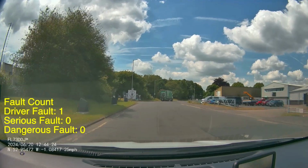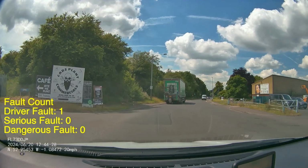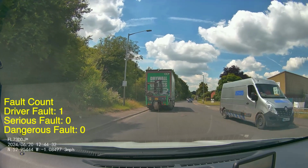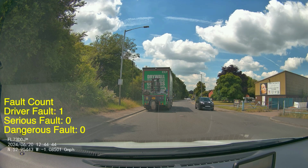Notice the HGV parked on the left here and the oncoming van. So the pupil spots this really early and he holds back. He's keeping a really good distance behind that lorry there, so he's got plenty of room to go around it. He's not right up the back of it where it's going to cause a big obstruction to his view and a lot of work to get around. So this is exactly how we want to do it. Plenty of room, plenty of view around that truck, and that way we can see what's going on.